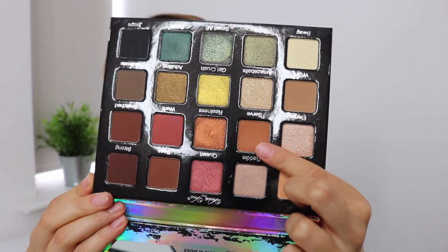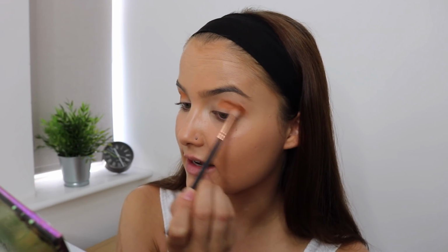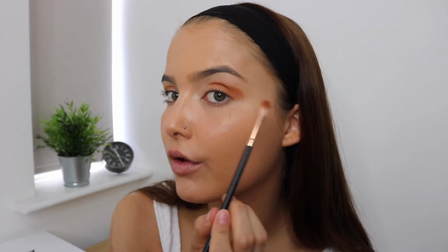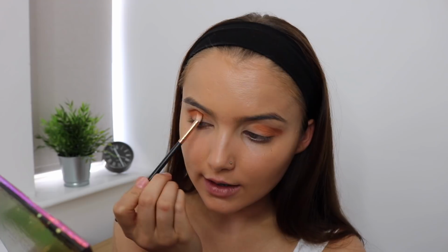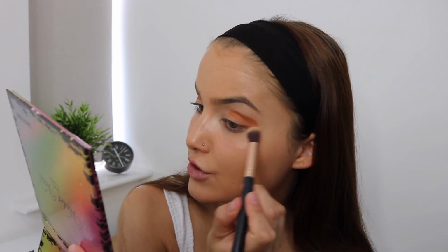Okay, so now I've put that colour up, I'm just going to take a blending brush and blend that out. I'm then going to take the shade Surf, which is this shade here, and take that in the outer corners of my eye. Oh, look at that. I already expected the pigmentation of these eyeshadows to be insane. I am gonna bring it out a bit on the side so we can wing it out there. I'm not sure if I want to do a wing, but if I start winging it out a bit, I have a sort of guideline there in case I do want to.